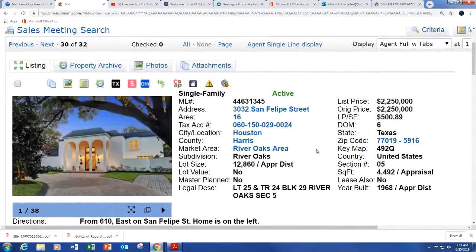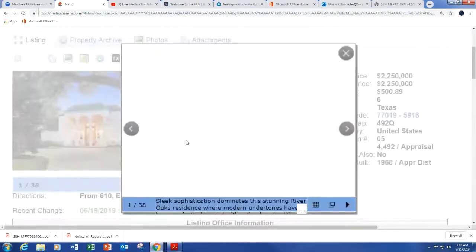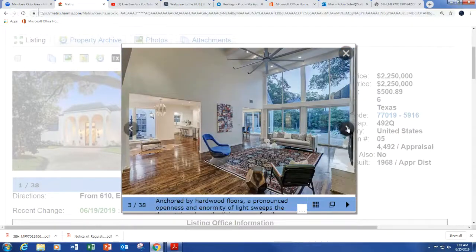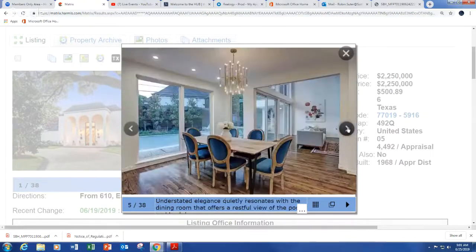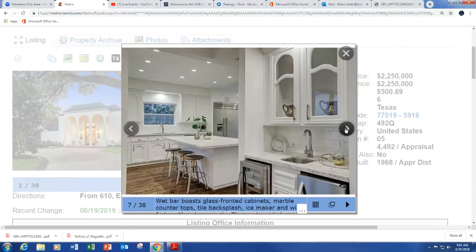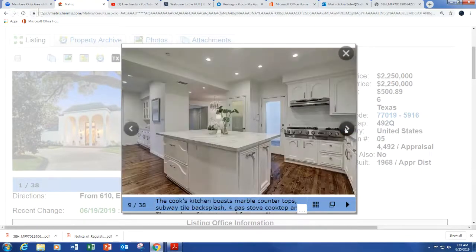3032 San Felipe in River Oaks, $2,250,000. This is on almost a 13,000 square foot lot. It has a pool and backyard. It has two garages, a total of four spaces, and two porte cocheres. There are beautiful rooms, all with views of the backyard and the pool. Over $400,000 of updates and expansions in the home.